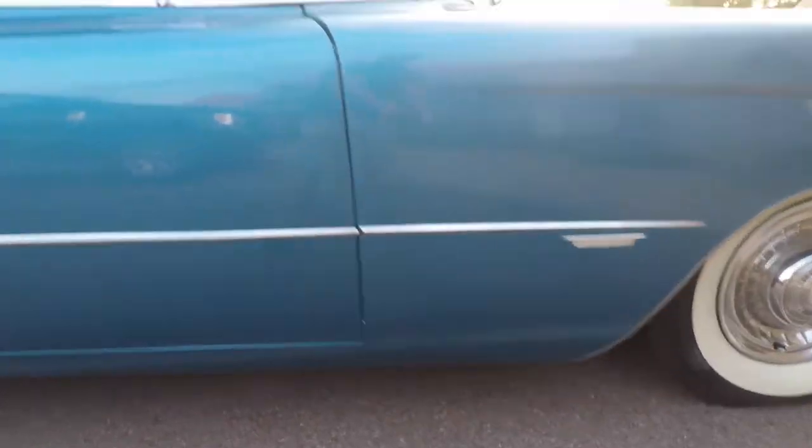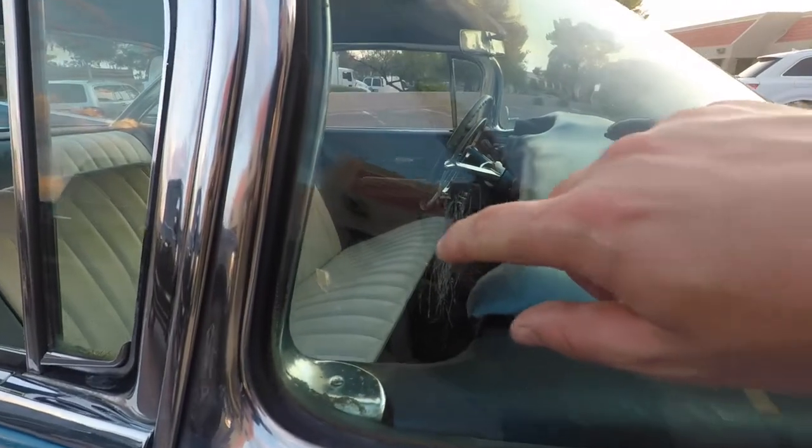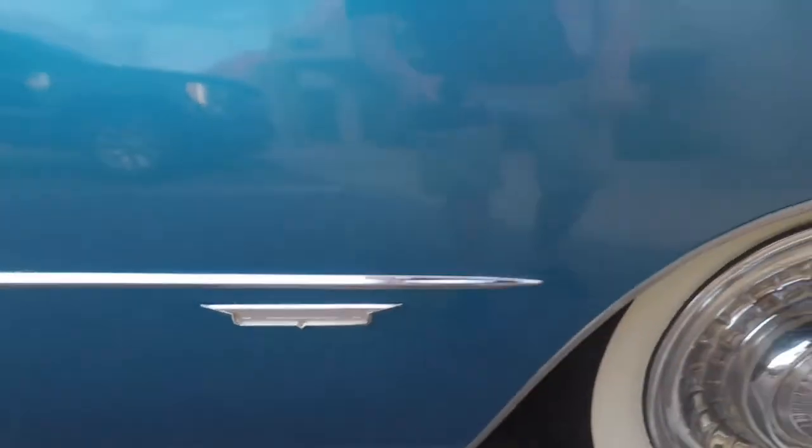The car's got good points and bad points. There's a little scratch on the windshield here. Missing the little inserts and the emblem there.